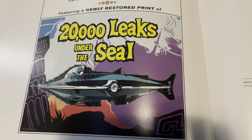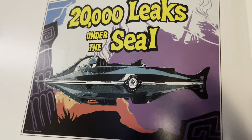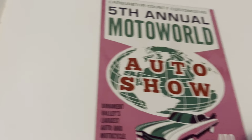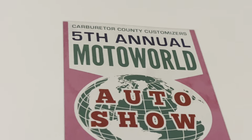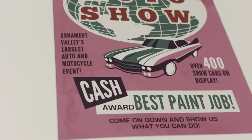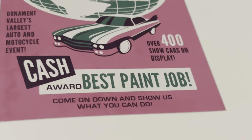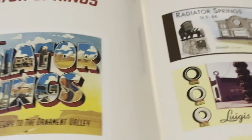20,000 Leaks Under the Sea, so there's like a little submarine dolphin thing. Not exactly sure what's going on. The Carburetor County Customizers 5th Annual Motorboat Auto Show, Ormond Valley's largest auto and motorcycle event. Cash award for the best paint job. Over 400 show cars on display.